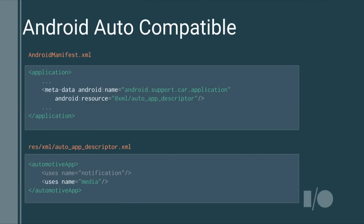So first of all, we need to do a bit of setup, because we want Android Auto to be able to find your app. So here in our Android manifest file, I point to a secondary XML file named Auto App Descriptor. And inside the Auto App Descriptor, I say that this is an automotive app, and it is of the type media. So this really lets us know that your app can provide audio content for auto devices.